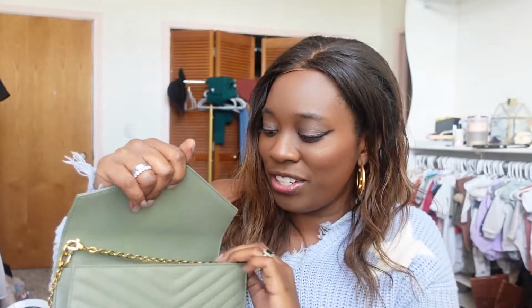This is actually a clutch, as I said. It is not a wallet on chain style. And even if it was a wallet on chain style, you wouldn't buy this bag expecting to fit too much in it. At least I wouldn't. I purchased this bag because we're going out more. We have a nanny now, which just makes life so much easier for us. So Steven and I were going out more.